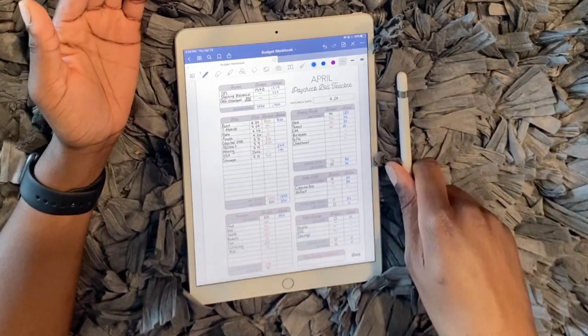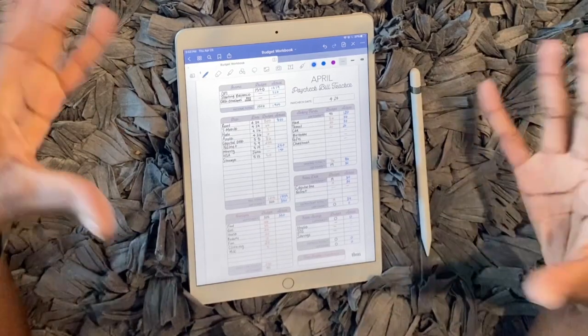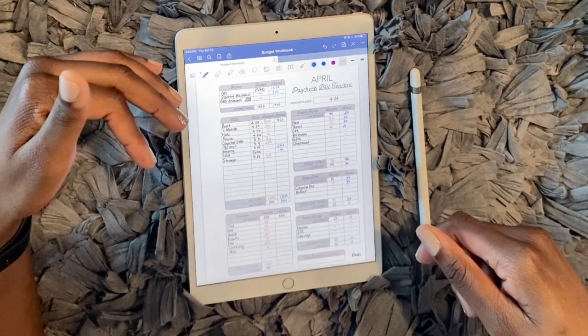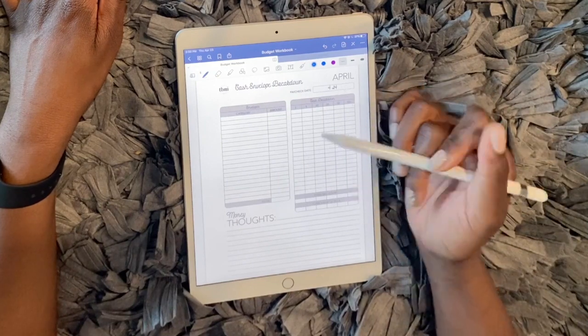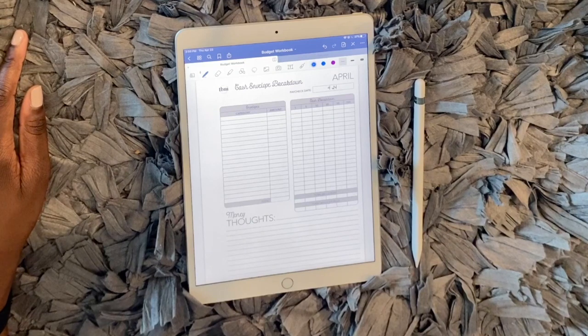So based off of my paycheck, this is what the paycheck bill tracker is looking like for me. And so now I am just going to go over to my cash envelope breakdown so I'll know exactly how much money to take out in what denominations.